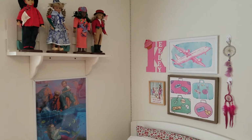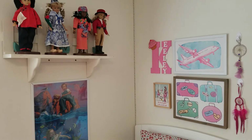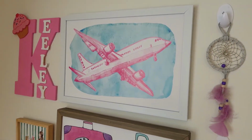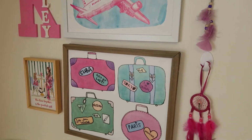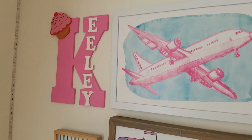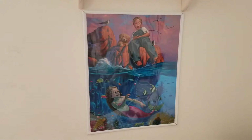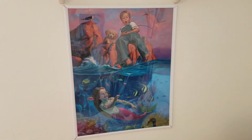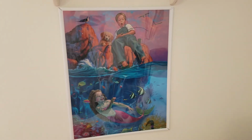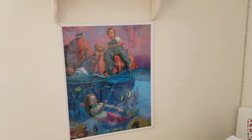But because we love to travel so much, we carried that travel theme throughout the house and into the kids' bedrooms. So right here we have some paintings that Keely picked out from Hobby Lobby that she likes, that inspire her. Those K's were actually made by a cousin. We have some dream catchers from trips in the past. This painting here is from a local artist in Vegas. They sell their work at the Silverton near the mermaid tank where the mermaids swim, and we try to get a piece every time we go. And I'm so happy to finally have a place for that.